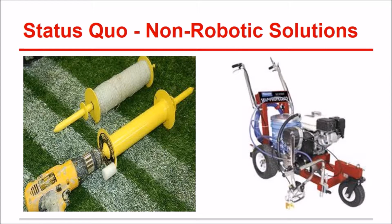Then there are non-robotic competitors. Some field painters use old-fashioned techniques like laying out strings and running spray paint, but there are also more complex machines that lay out lines on the field. Both of these techniques are error-prone and labor-intensive.